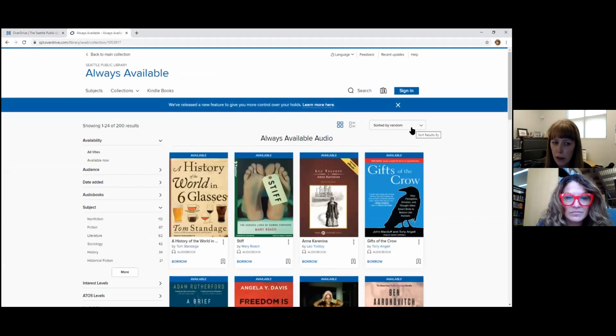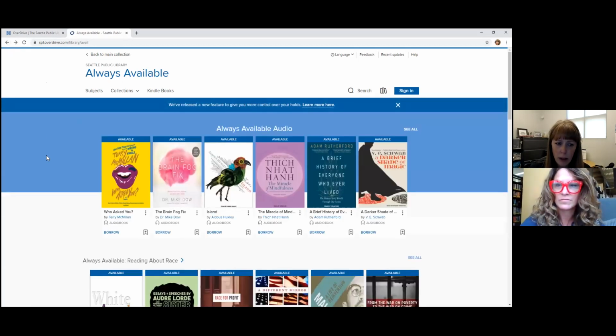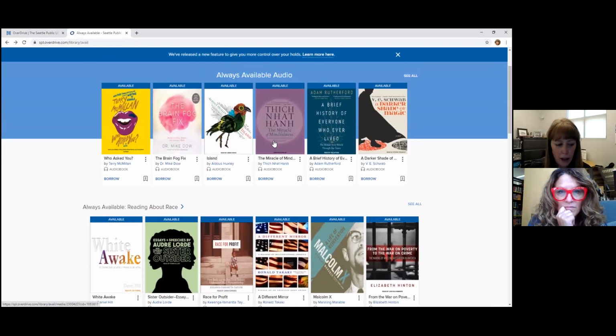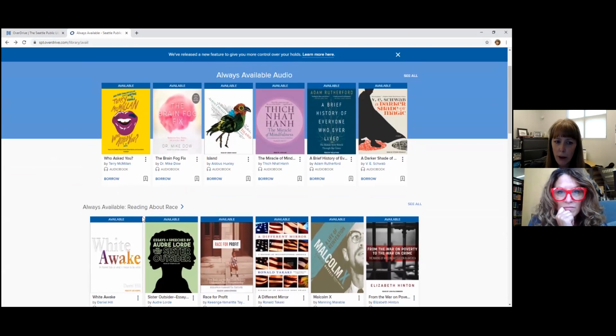If you want to filter this for audience, you can also do that. Actually, there's only one listed as young adult, but you'll see that that might make a difference in some of the other collections. I'm just going to go back. Some of the other ones. So reading about race, you'll see these are also all audiobooks. Those are a subset of this always available audio collection. So the full always available audio includes these ones that are reading about race.